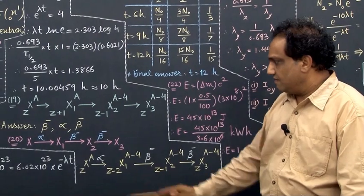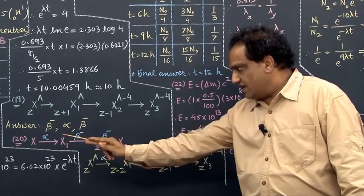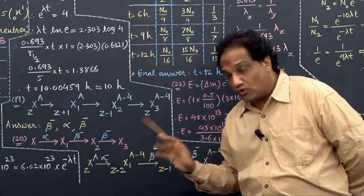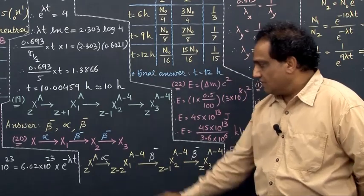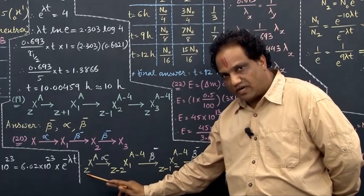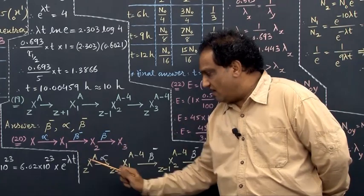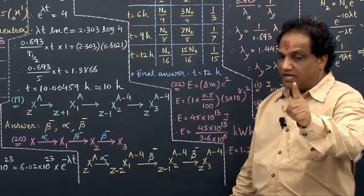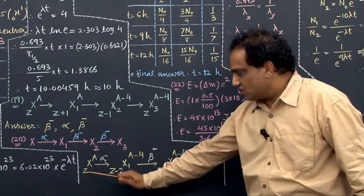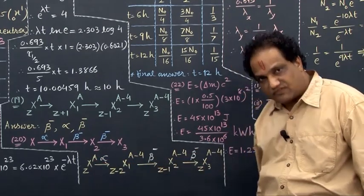Read it? Again they have given one series of radioactive elements, one reaction, and they have asked which are the isotopes in this series. Let us find out. For this initial nucleus, I am just assuming atomic number is Z and atomic mass number is A. Firstly, it emits an alpha particle. During the emission of an alpha particle, atomic number decreases by 2 units and atomic mass number decreases by 4 units. So subtract 2 from here, you will get Z minus 2. Subtract 4 from here, you will get A minus 4.